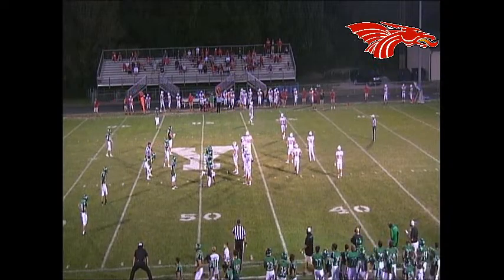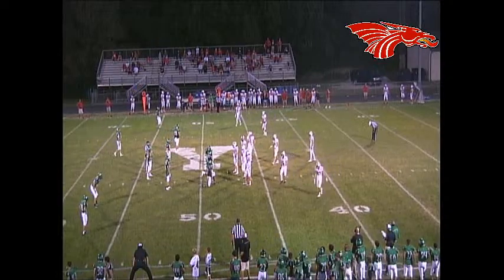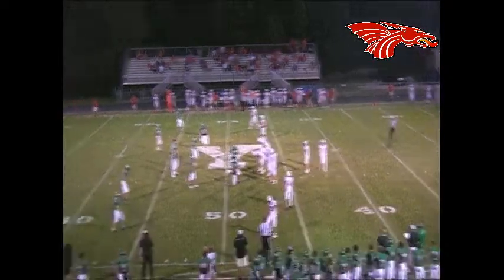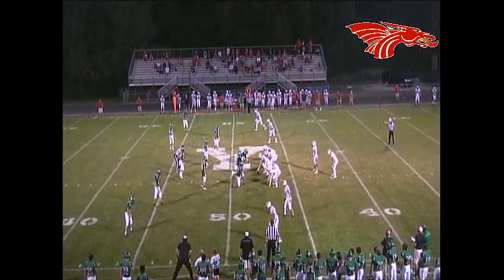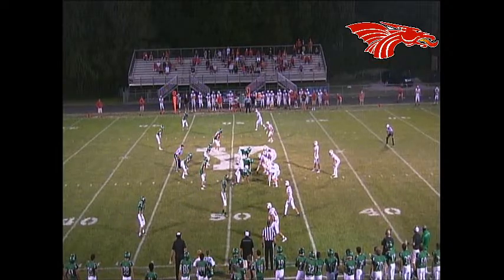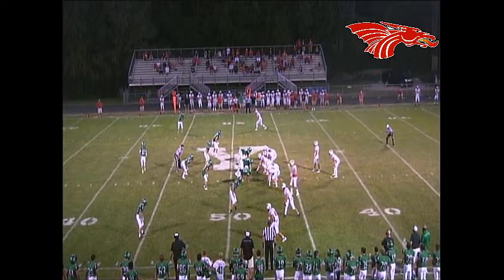And the Dragons move the chains. They'll have first down, 3:15 to go in the half. New Palestine with a 3-touchdown lead. By the way, Yorktown will get the ball to start the second half as the Dragons receive the opening kickoff. 4-receiver spread on first down. We'll send a man in motion. That's Ewers across the formation to set up trips to the left.